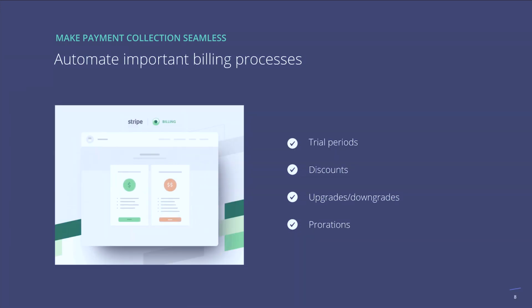We highly recommend you automate important billing processes to offer your customers maximum flexibility. This reduces the need for customers to manually change their plans or go through your call center, which can prove very expensive for you and cumbersome for your customers. Stripe Billing automatically calculates prorations every time a customer upgrades or downgrades a subscription plan. This can save your finance team hours of work every month, as they don't have to manually calculate a customer's fee every time they switch a plan during a billing cycle.